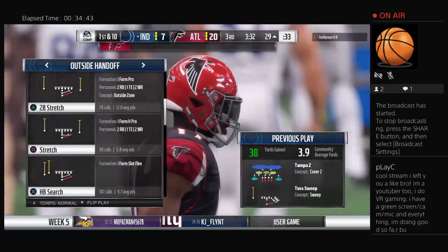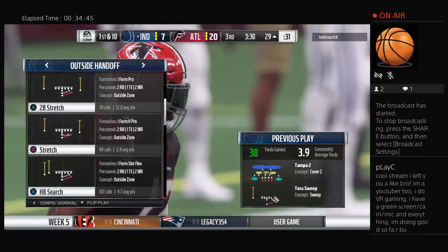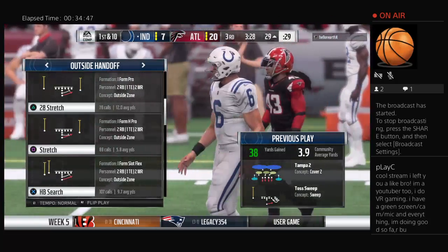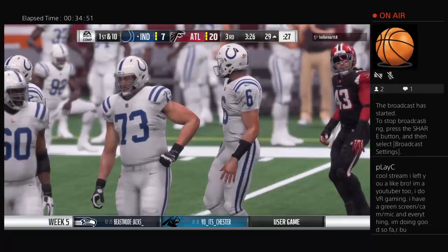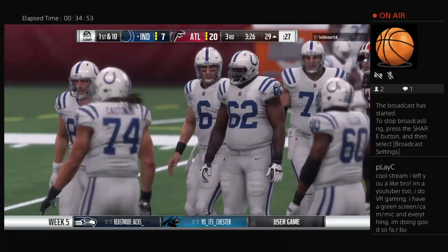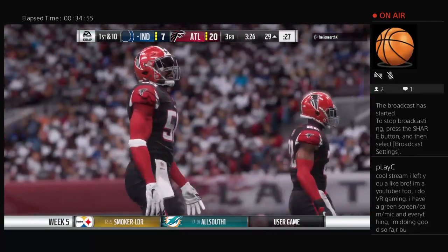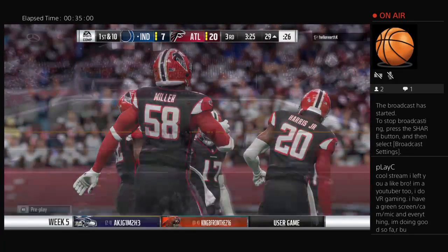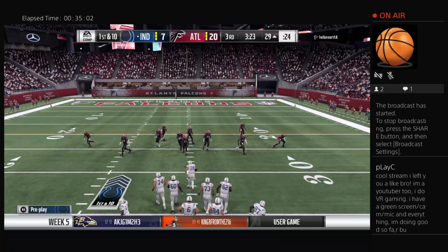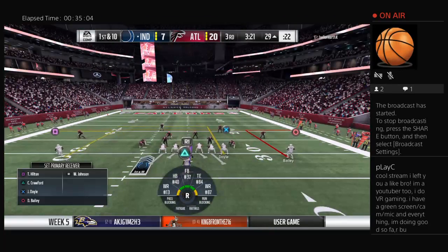Well, when you're able to break a run against a cover 2 or a 2-deep zone, safeties are back a little ways. What you're counting on is the guys taking care of business up front and then maybe climbing to the 2nd level, that offensive lineman or tight end getting up to the 2nd level and able to block the safety in order to create a big run. Yeah, making those linemen work with a couple blocks. They look good doing it there.